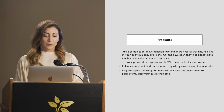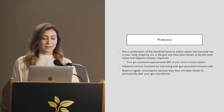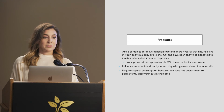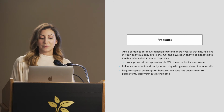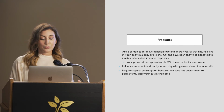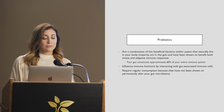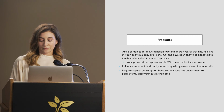So next we're going to talk about probiotics. So probiotics are a combination of live beneficial bacteria and yeasts that are naturally living in your body. The majority are in the gut and have been shown to benefit both the innate and adaptive immune responses. So your gut constitutes approximately 60% of your entire immune system. Probiotics influence immune functions by interacting with gut-associated immune cells, and they require regular consumption because they have not been shown to permanently alter your gut microbiome.